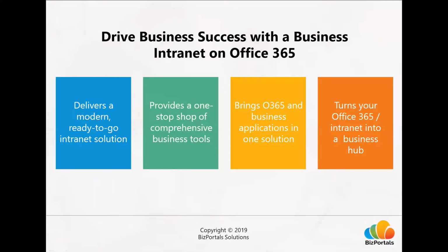So Office 365 Intranet really delivers a modern, ready-to-go solution. Now, you could have Office 365 and SharePoint and build an intranet there. Really, what it provides is a one-stop shop of all comprehensive business tools. It brings all of this in one solution. So using SharePoint as an intranet solution, you can bring all the apps of Office 365 into one comprehensive tool set, and it then turns your Office 365 intranet into a business hub.